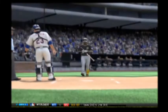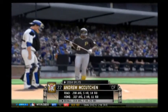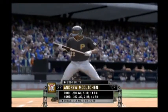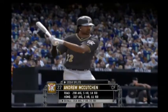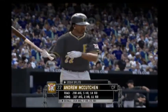We showed you his numbers a minute ago. It's still early in the season to be worrying too much, but he's definitely off to a slow start. So he's going to need to string together a few good outings to lower that ERA a little bit.